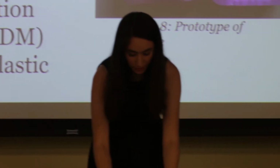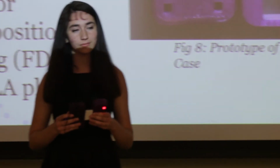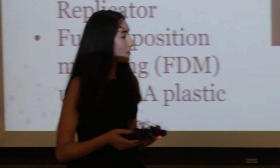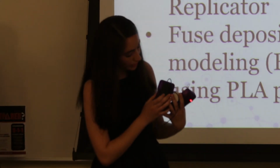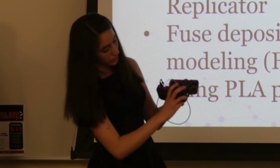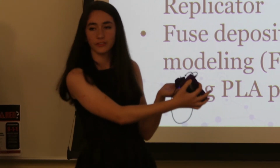This is our final prototype. And this is how it works. The user first locates the back of the device, and on the back of the device, there is a switch. There's an on and off switch located here.